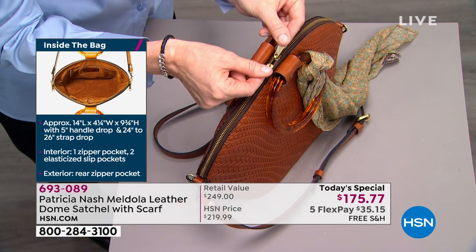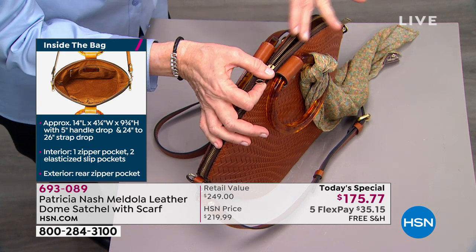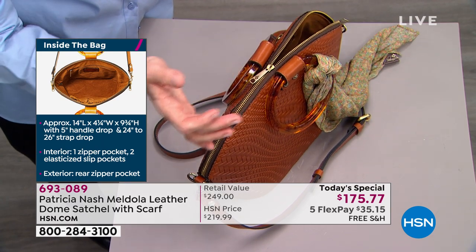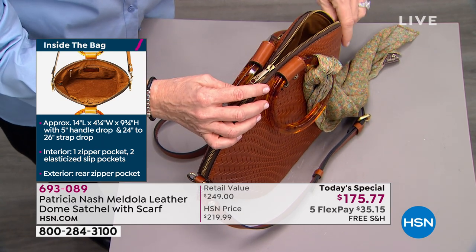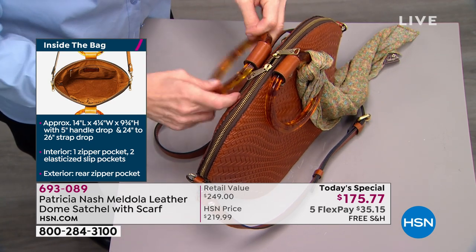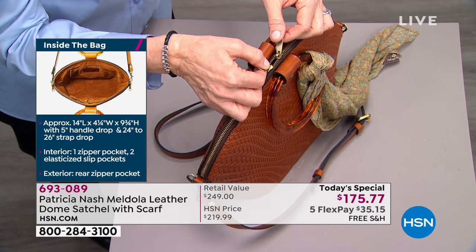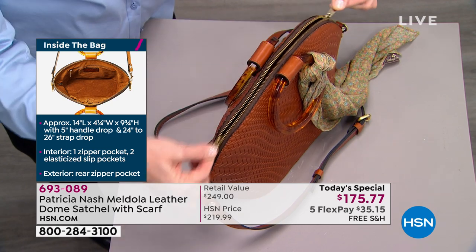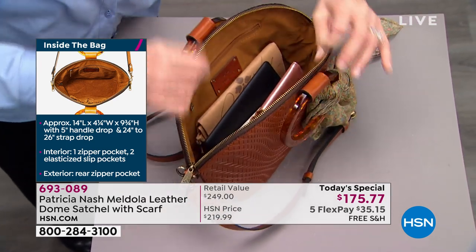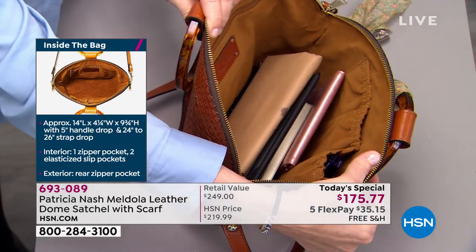Two zips, and I love this feature on the bag because lots of times women just turn down one side, go in there, and, oh, I need my passport. Grab their passport, put it back, close the bag, and they still have it either on the ring or as a crossbody. If you're really looking for something you just dropped into your bag, you just open all the way over, and look how wide this bag opens. You can see absolutely everything in that bag.